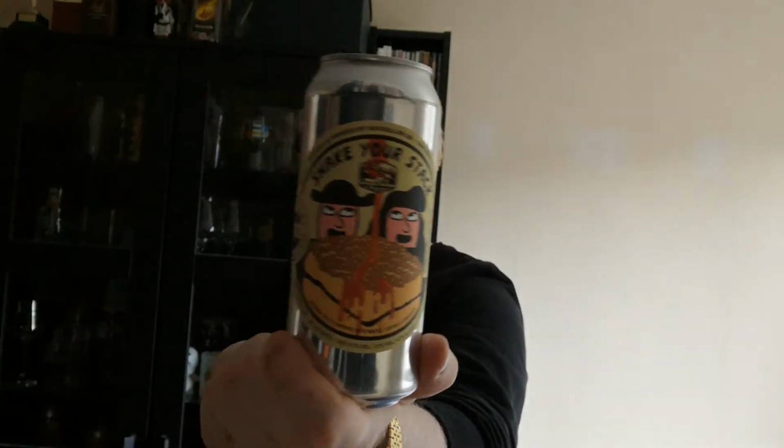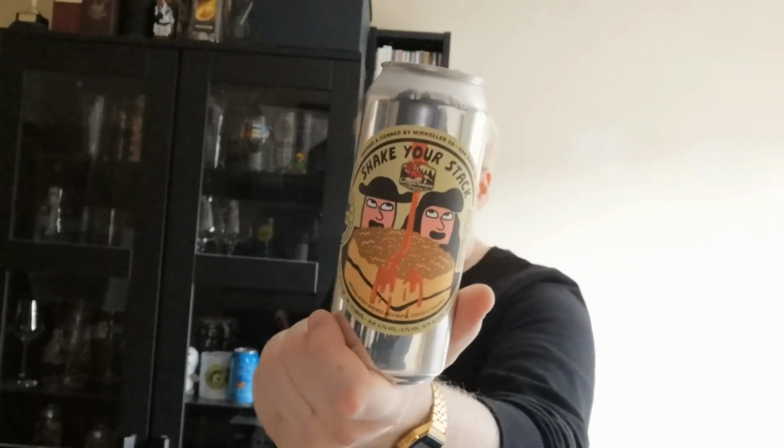So in terms of a rating then, for Shake Your Stack, the concept that it's like maple syrup on pancakes, or is that waffles, or is that just a cake? I don't know. It's not really desserty, that's what I'm going to say. It's not a really desserty stout, like the artwork would lead you to believe. But what you do find in there is a really beautifully brewed beer that has probably pushed the boundaries just a little bit too much, without it being an outrageous sort of beer.